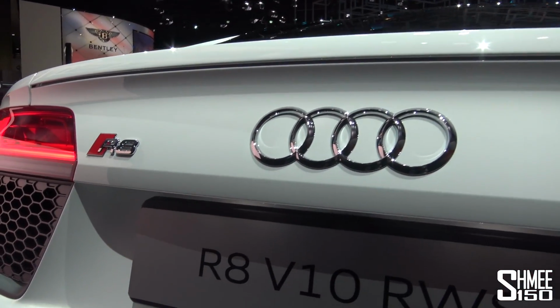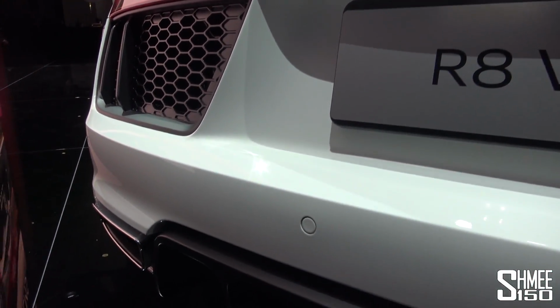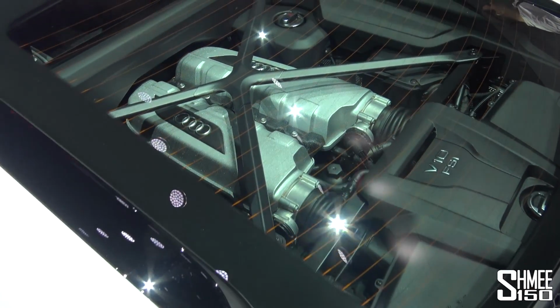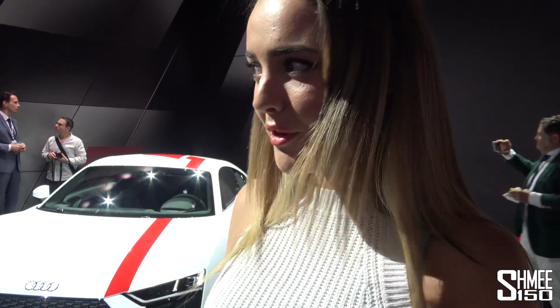Now, as far as differences go, with the Spider, top speed 318, with the Coupe it's 320. It's 50 kilograms lighter with the Coupe and 40 kilograms lighter with the Spider. So it's essentially the same car, but just sort of reimagined a little bit. To be honest, if I was going to have an R8, they're not really my thing. A rear-wheel drive one sounds wicked.